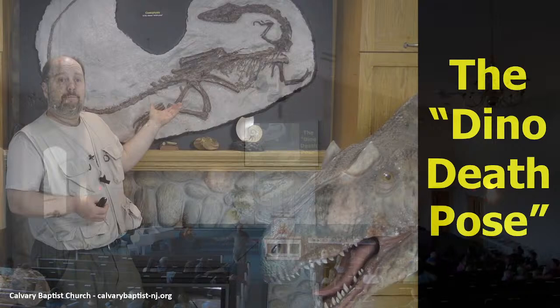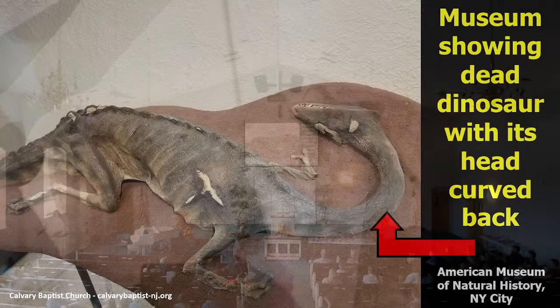Why would dinosaurs die that way? They don't walk around like that. This is called the dinosaur death pose. Slide. Look at this. This is from the American Museum of Natural History. We just took this picture. Look at how they show that neck kicked around.